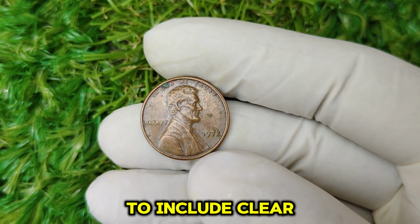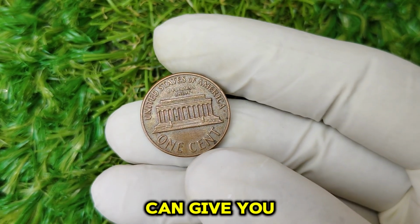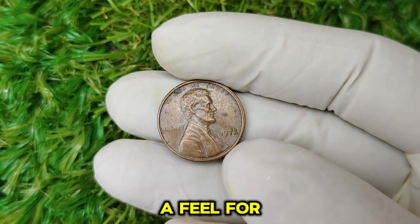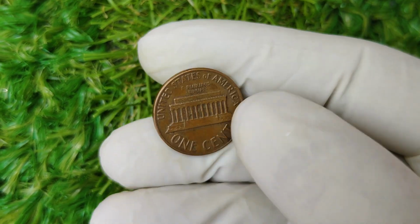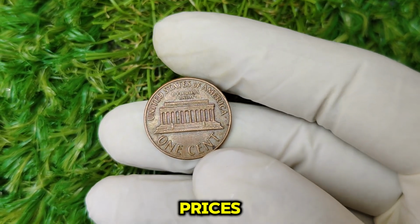Just be sure to include clear photos, especially close-ups of any doubling. Coin dealers. Reputable dealers can give you an on-the-spot appraisal and may even buy the coin from you. Coin shows and auctions. You can get a feel for the coin market at these events, where collectors and sellers gather. Remember, patience is key. Coins with certified grading and authentication often fetch higher prices.